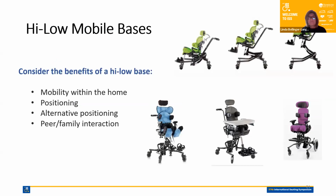So high-low bases. I include this even though it's not what we consider our traditional mobility base, but high-low bases do assist with mobility within the home and potentially the school. Mostly on small caster wheels, but like the name says, these chairs can go low to the ground, they can go up at table height or even higher. What this allows is mobility within the home with good positioning, thinking about that seating. It can offer alternative positioning to the stroller or wheelchair that the child is sitting in.